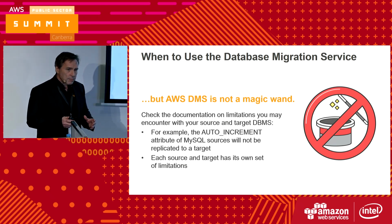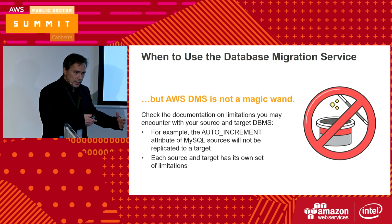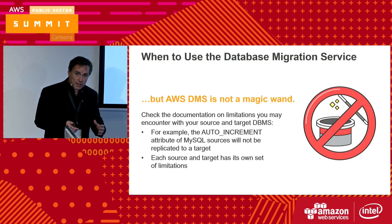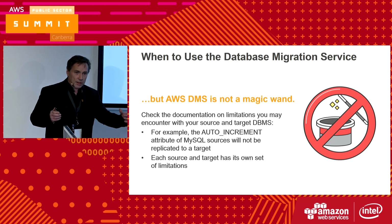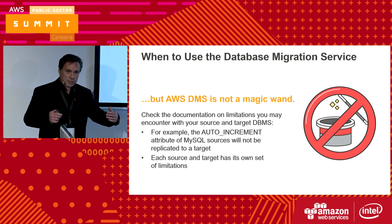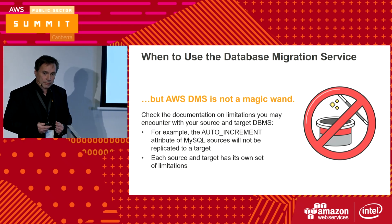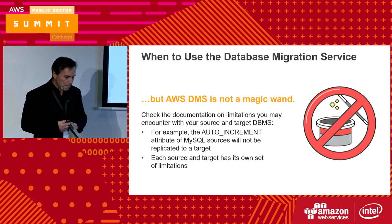What I strongly recommend is that you consider what your source database is and what your target database is, go to the user guide and actually look up that combination, and we'll carefully document all the limitations and all the things that you need to be aware of when you're going from source to target. Read that and understand that because it'll save you a lot of time later on.